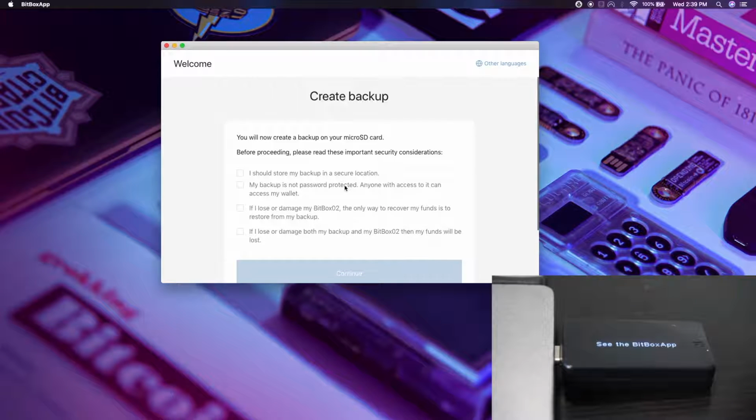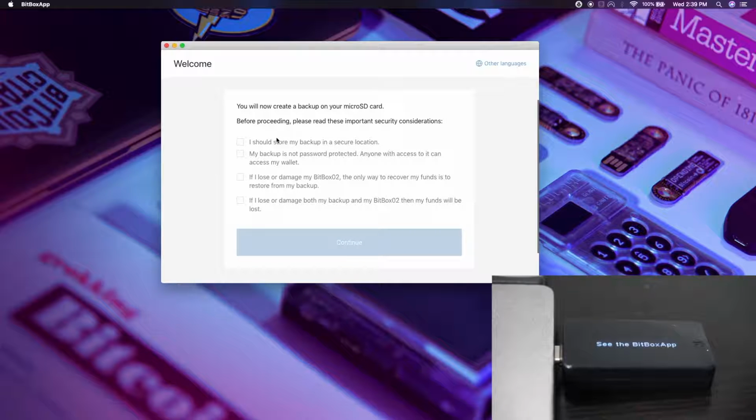Okay, at this point, I'm now creating a backup with a micro SD card, which is included. I've got it right here, you can see. Okay, so it just gives me a few warnings. I should store a backup in a secure location. My backup is not password protected. Anyone with access to it can access my wallet. If I lose or damage my BitBox02, the only way to recover my funds is to restore from my backup. If I lose or damage both my backup and my BitBox, my funds will be lost. And that's pretty standard across all hardware wallets.